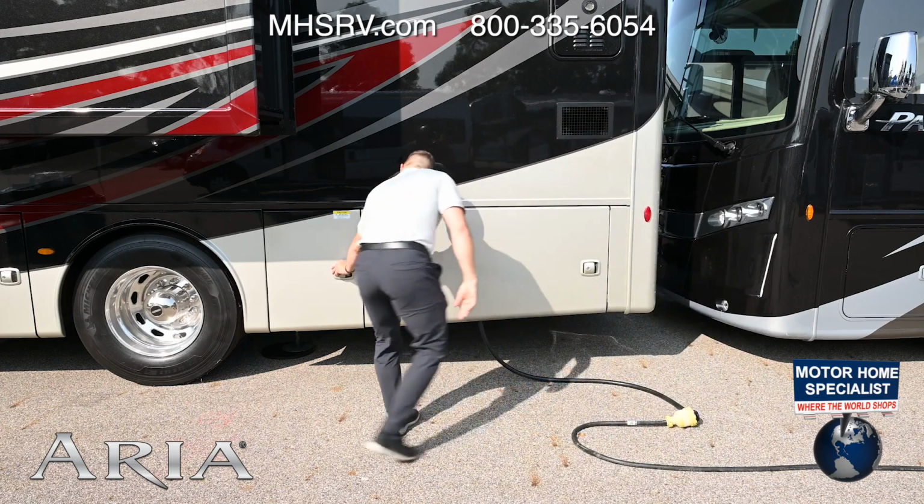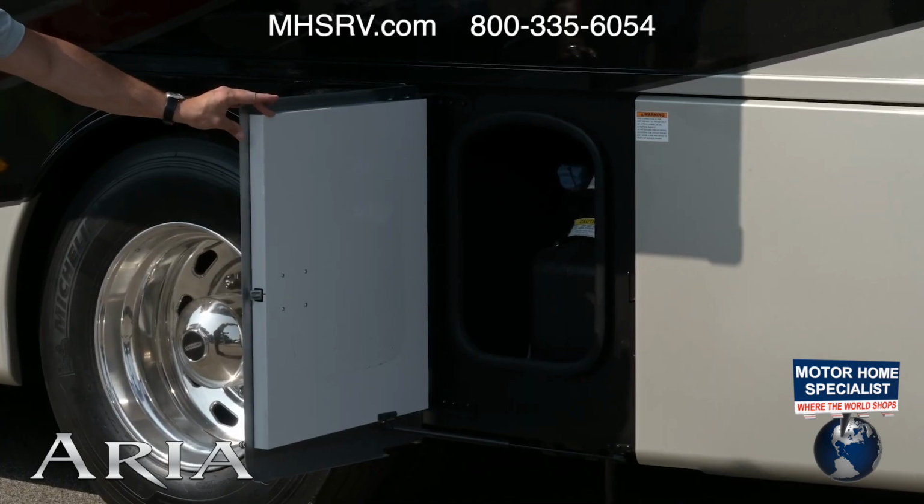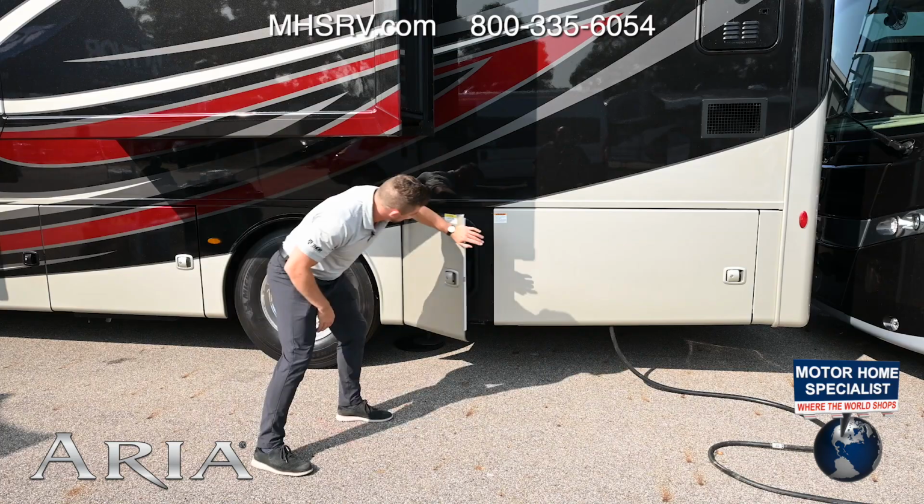Next compartment houses your DEF, which every Freightliner chassis has DEF, 13 gallons. And it's roughly going to run you 3,000 miles before you have to fill that back up.